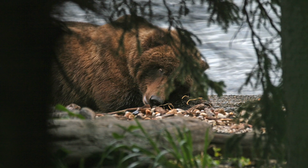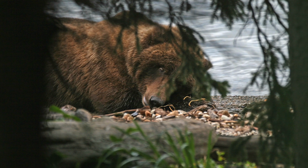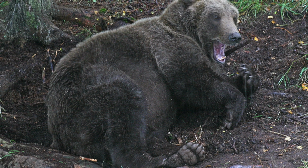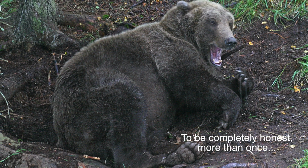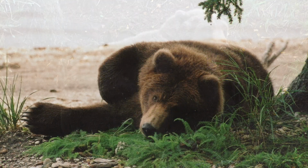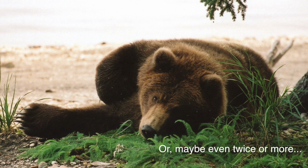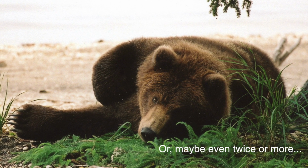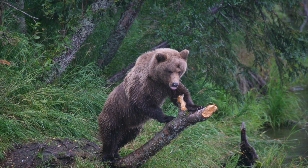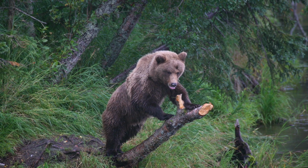I've done it before in Katmai, where I've walked right by a sleeping bear, not knowing he was there until I could smell his wet fur that had an odor of fish to it. A 1,000-pound bear just curled up there, and you just walk right by it. It's pretty nerve-wracking, to say the least.